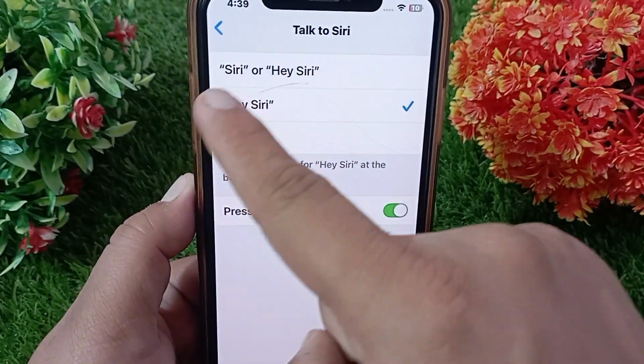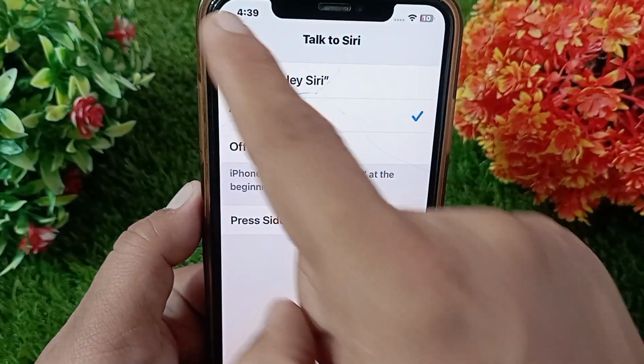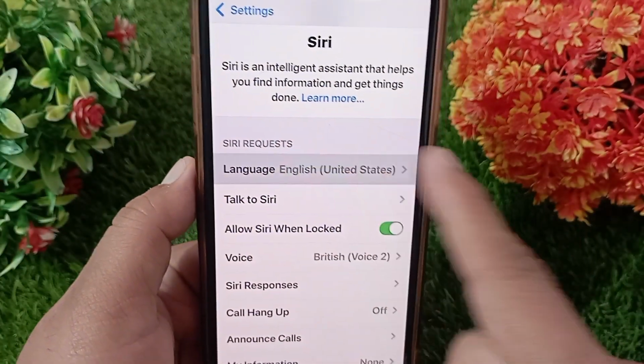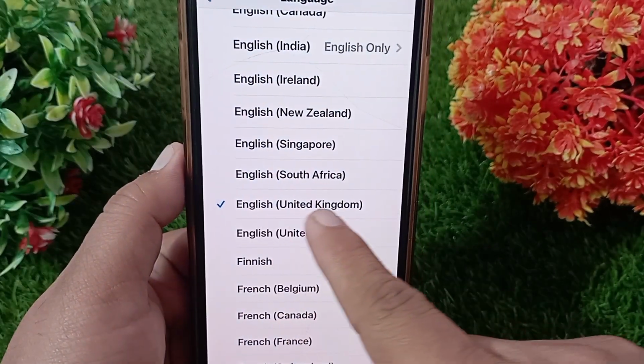Here, first make sure that Talk to Siri is enabled on your iPhone, then go to Language. Now, change the language to English United Kingdom.